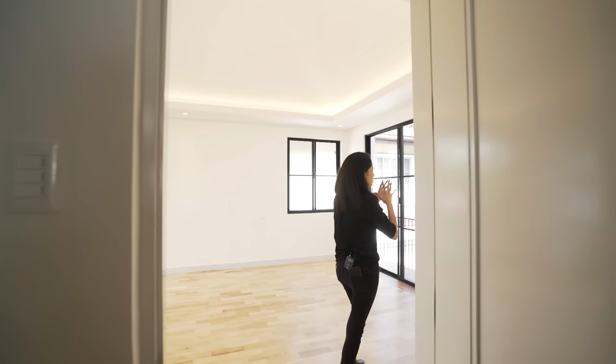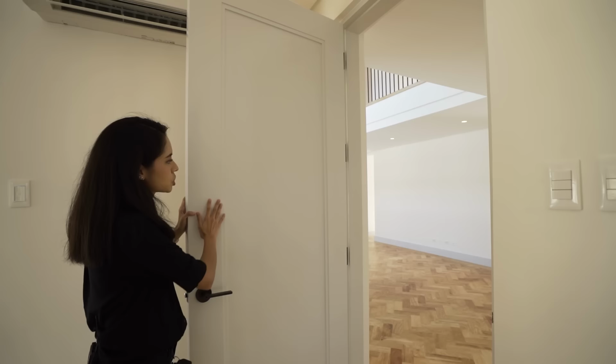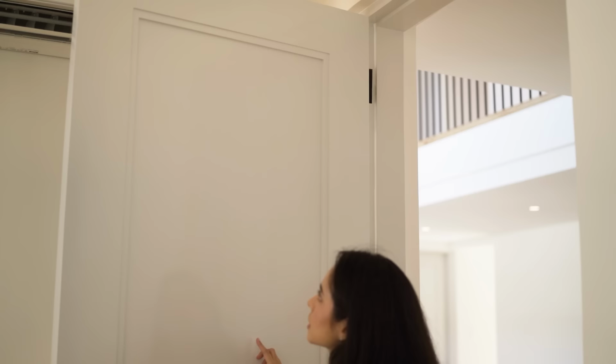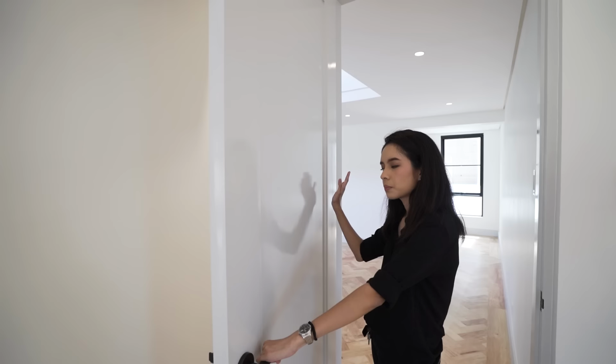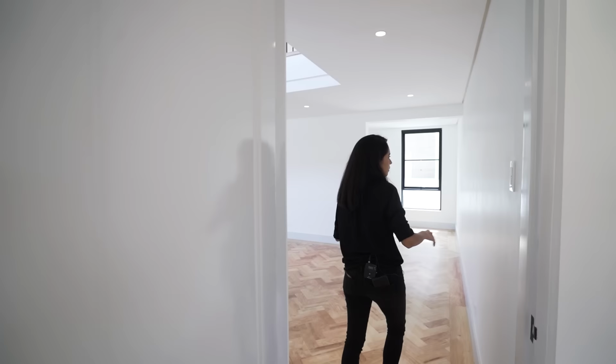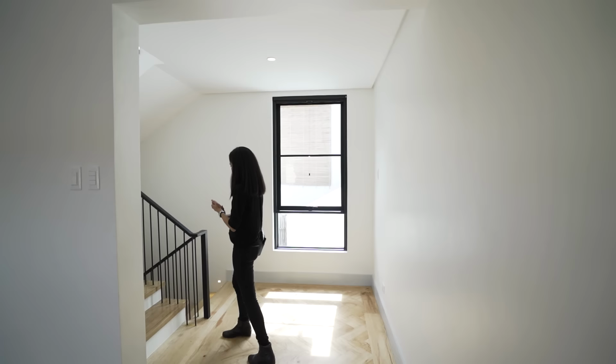Okay, before we head out, I just want to show you the door. So this is lacquered. I don't know, can you tell the texture? It's this smooth, powdery kind of finish. Not powdery, but it looks powdery. But it's really smooth. So pupunasan niyo lang ng damp cloth, okay na. No problem. Then again, the walls are this nice eggshell or matte white.